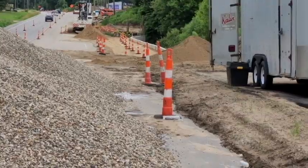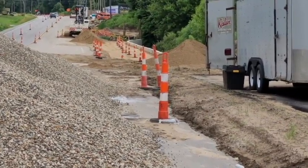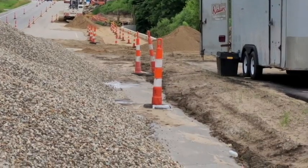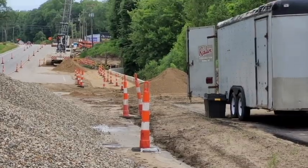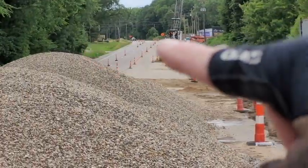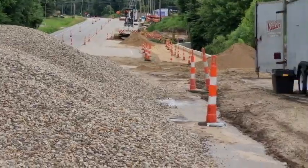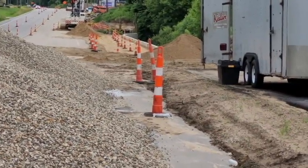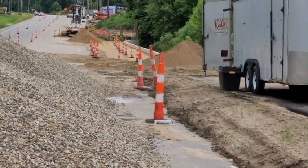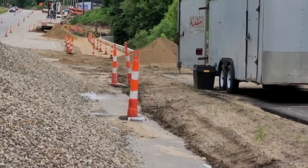And this is where they've been working on the bridge over Lighthouse Creek. Looks like they've made pretty good progress. Once this is completed, then they'll continue right out of that way to Grand Beach. Hopefully they'll have that finished by the end of this year. Now, let's head back north and see what they finished here in the city of New Buffalo.